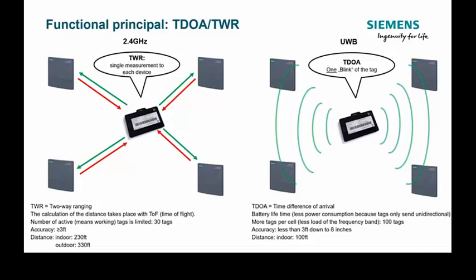We've got different bandwidths as well. So we've got 2.4 gigahertz on the left, which, as you can see, has distance indoor 230 foot, outdoor 330 foot. Ultra wideband on the right, indoor 100 foot, less range on that one. But again, that one's more about having a high volume number of tags, much simpler communication. For reference, the TDOA is on average one radio package per position calculation, and the TWR is 20. So it's a significant amount more communications.